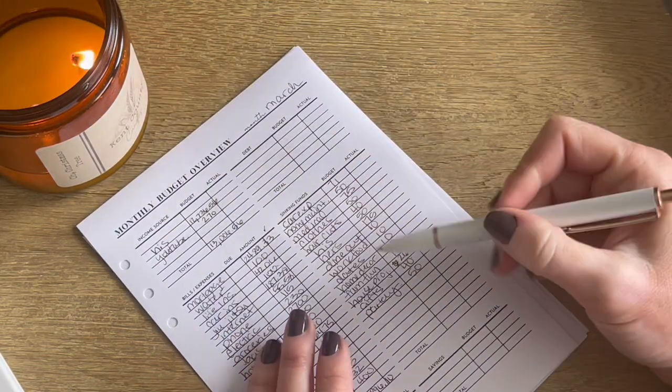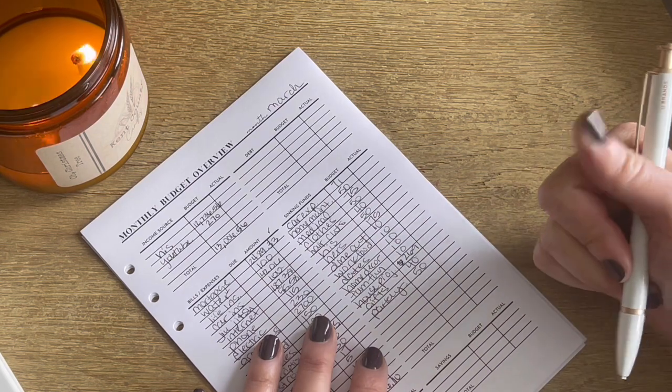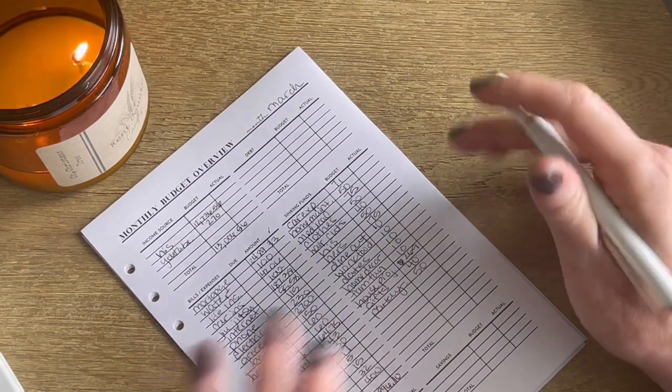But home decor, family fun, gifts, birthday parties, we are not funding that if somebody besides me, so my husband, loses his job.